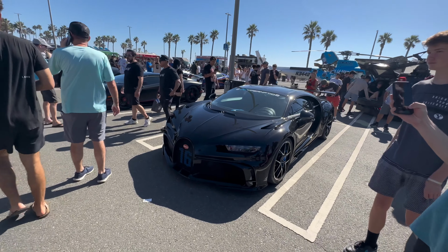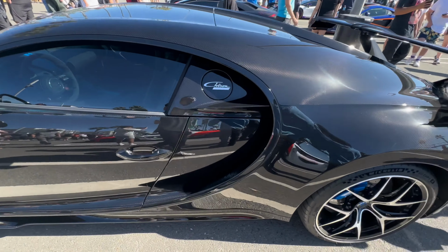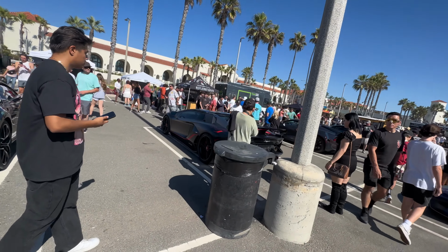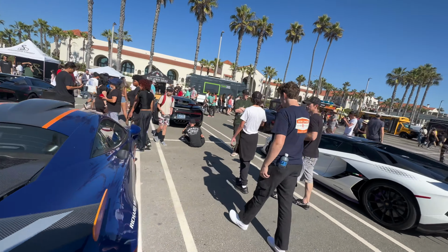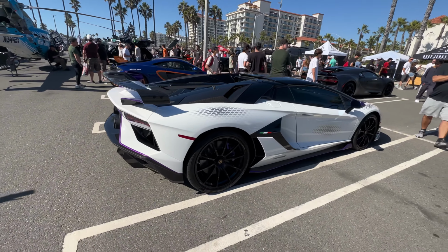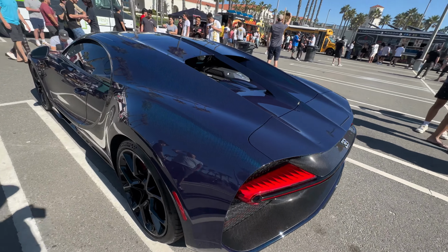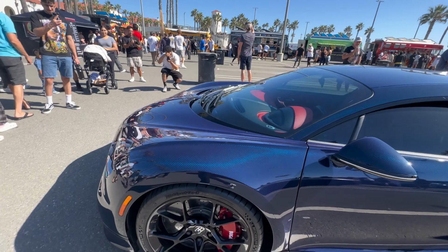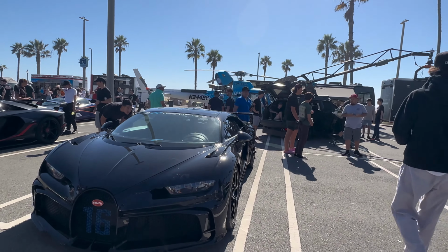We have a full carbon Chiron, also Hyper NFT. First board. Coming towards the back, got an SVJ, another Gazelle Super Sport. Damn, all the Bugattis are over here. Nice little wrap on there. Exposed bluish purple carbon on here. It's a crazy spec. See the camera rig on that Porsche too?